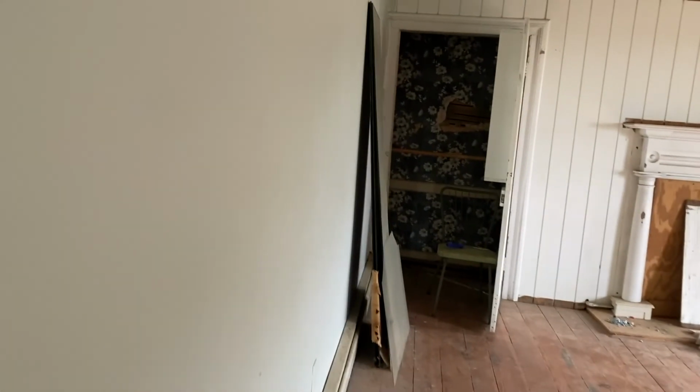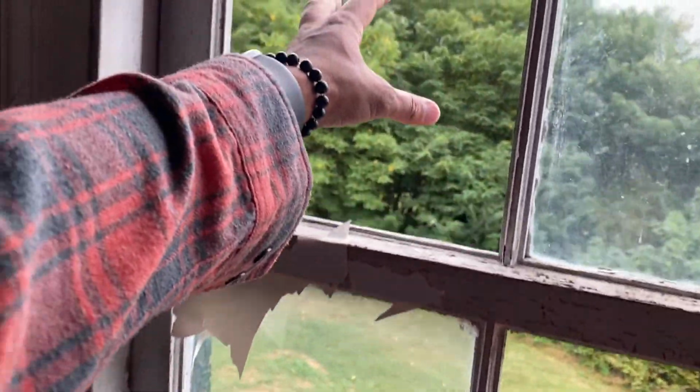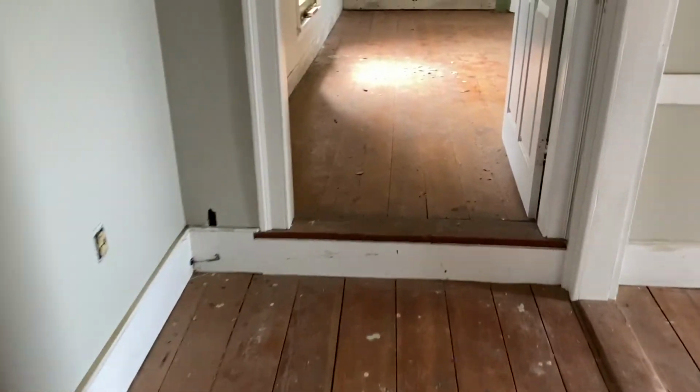And this is all the original side. Love this flooring, the nails, and you have some natural AC here. This is the old fireplaces that are kind of falling away from the house now, but you look back here, you can see the brick.